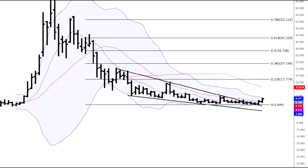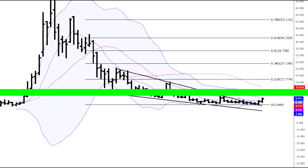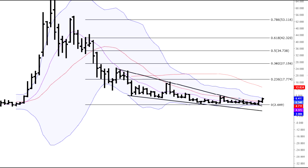Near term, NIO has momentum and a clear map. 7.10 hold to 8.10 to 9 is on the table, but single name risk is real. Pair it with FXI if you want cleaner odds.